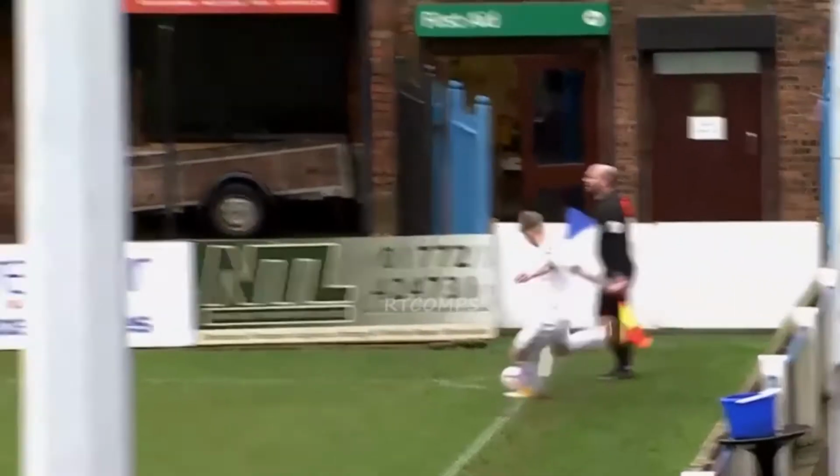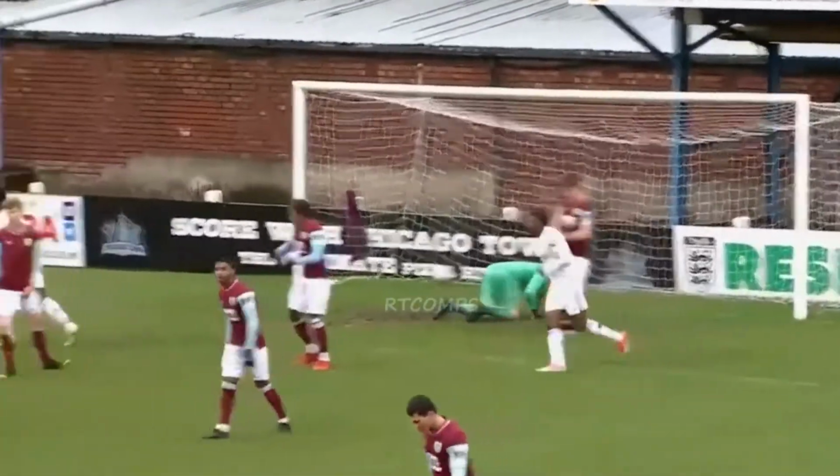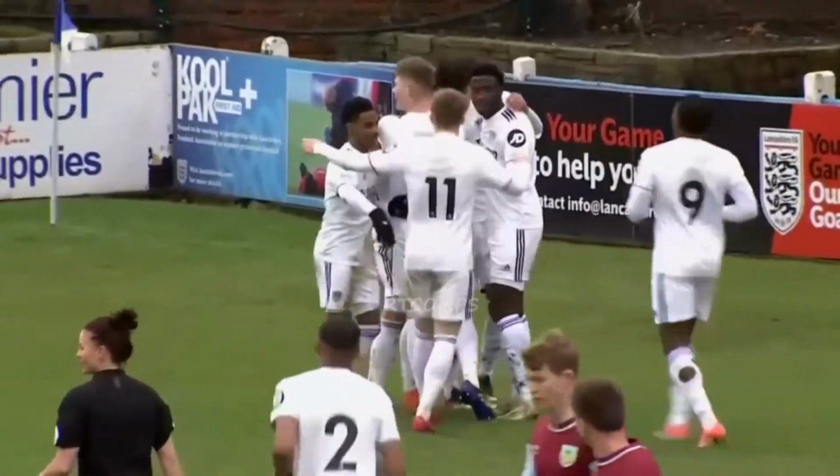McKinstry once again getting ready to take it. Floats it to the far post. Cresswell having his shirt pulled, goes for it. Here comes Greenwood. Good save by the keeper. Is it? No, it's not. It's gone under his body and Sam Greenwood opens the scoring. Powerful drive from the Leeds United number 10, and it's enough to put Leeds in front.